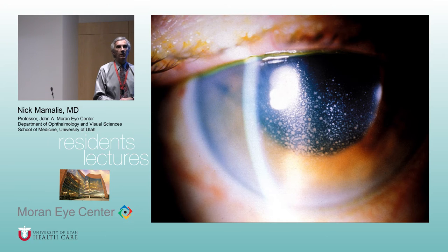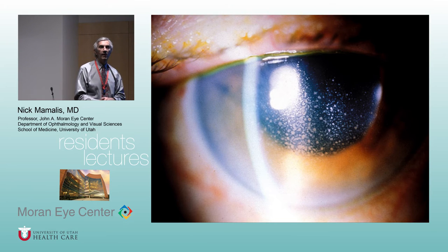All right, Shrav, what are we seeing here? It's a photograph of... Exactly. And in fact, not only are those keratic precipitates, abbreviated KP, but look at the size of them. They're kind of big and even greasy looking. What do they call these? Mutton fat KPs. And so what's that indicative of?